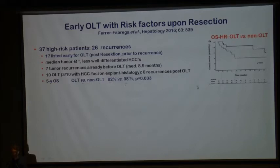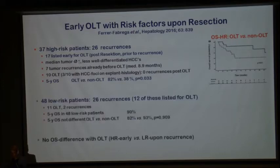So a very clear indication that this strategy, if you bring the patients to transplant, is good if they have this kind of high-risk infiltrative HCC. Now, when you look at the 48 low-risk patients, you also had 26 recurrences and 12 were listed for transplant.